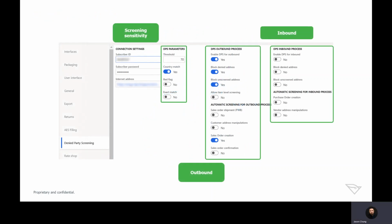Here are some of the settings that you can see for the product. The first one on the left is the parameters to talk about screening sensitivity. The threshold there is set at 70%. You can go to 90%, you can go to 100%. The higher the number, the lower the hits. Country match, red flag. Red flag is any of the red flagged common words, such as atomic, nuclear, bomb, terrorist. You get the idea. Exact match is uppercase, lowercase. Everything has to be identical.